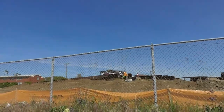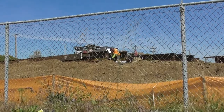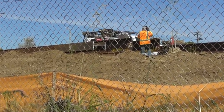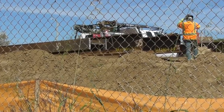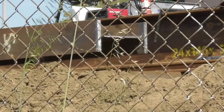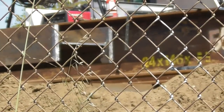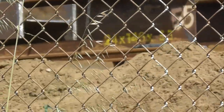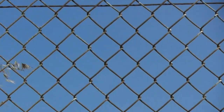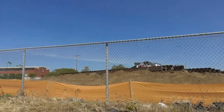This guy's got a grinder over there. He's smoothing down. Can I get that on video? It's so hard to see when I'm recording. He's grinding the ends of the beams. See how shiny it is? You would think they would do that before they were delivered here. That way they could do it in a shop after they put them together and really grind them and clean them up. But I guess not.